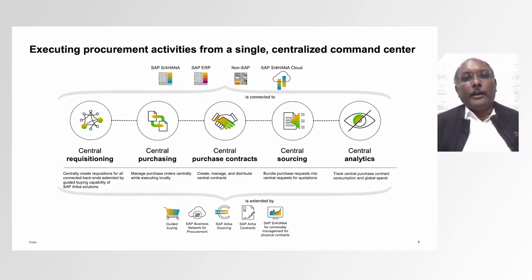What are the different activities? Having said all the benefits, let's move on to the different activities that can be carried out in the hub system.